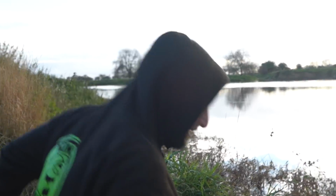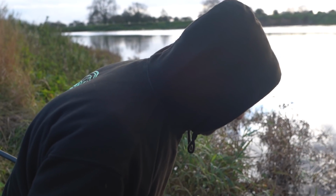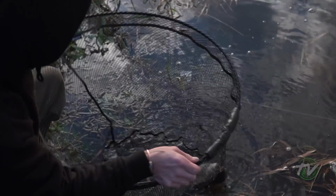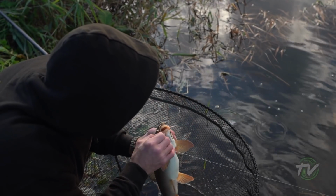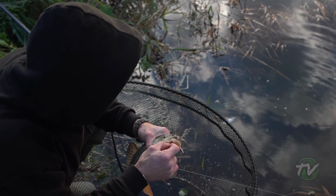First barbel, not the biggest, but proof that the tactics do work. The change: tiny little loop baits, 2-3 maggots, and a size 12 hook.